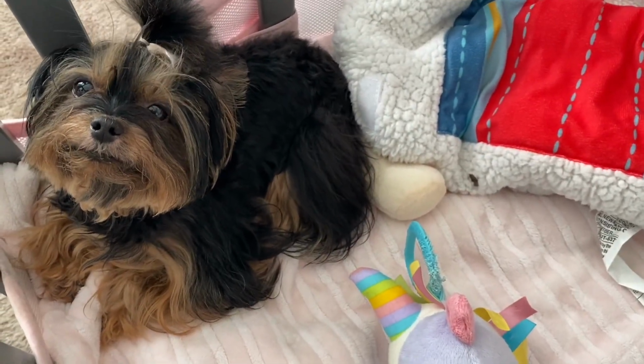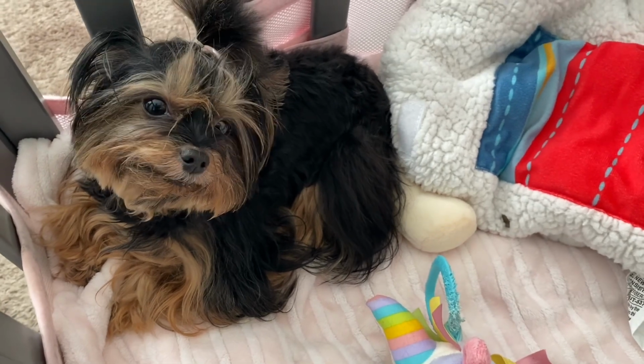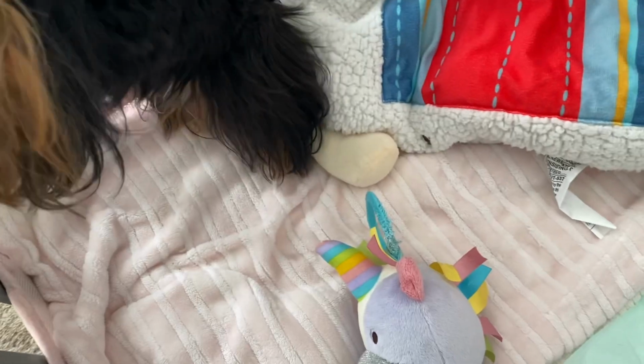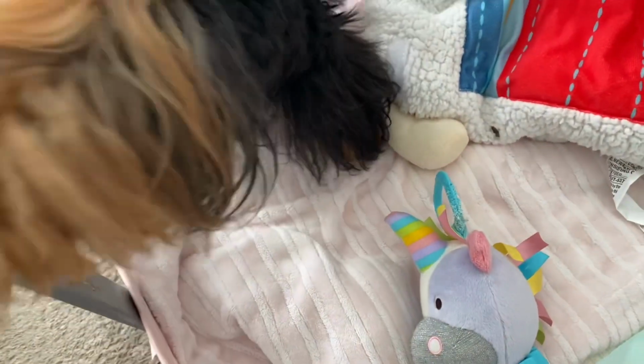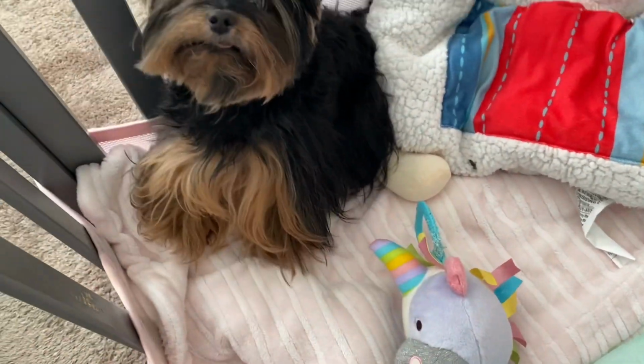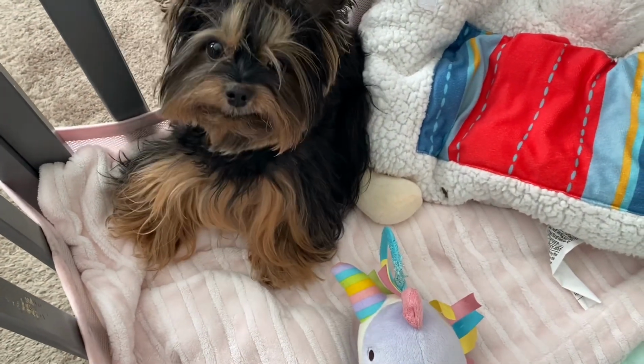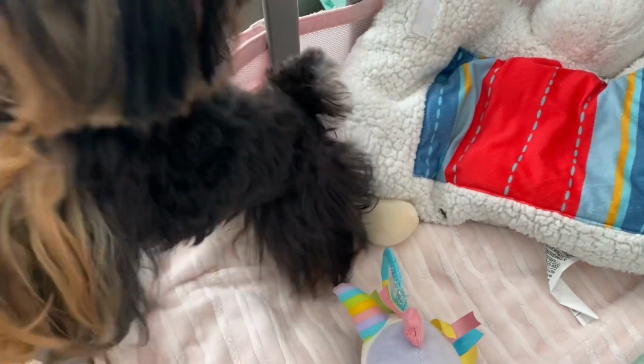And here's Miss Celine after her day. Of course, she's still smiling, but she always gets pooped out. She's just in her bed right now, but she usually is ready for a nap after we go out anywhere. By the way, that is Celine's stroller top slash carrier.